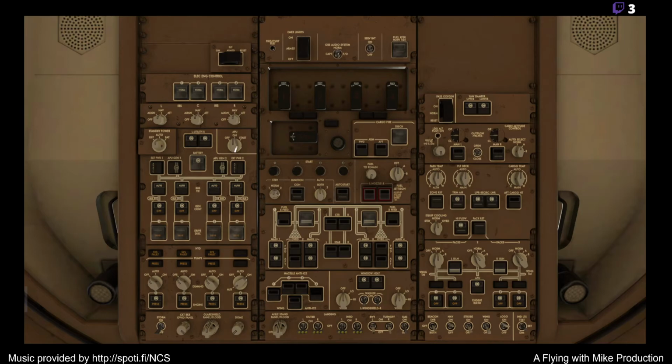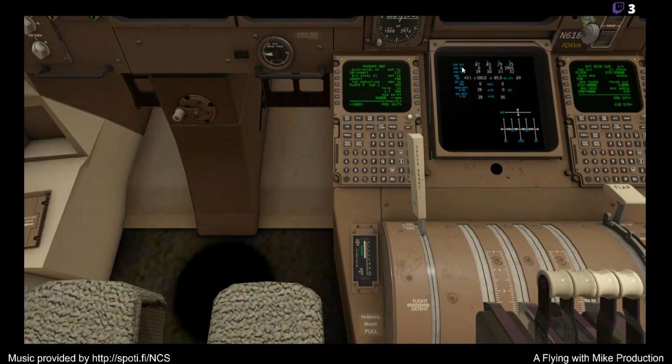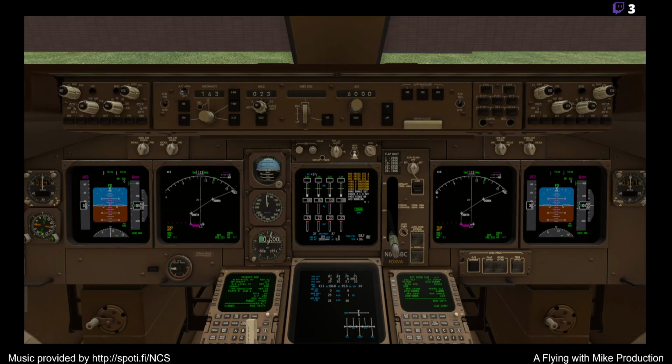Stab trim. All right. Now, I told you we're going to look at this in a little different light. Okay, currently, wow. We're going to get it into the green. I want it set to 5. So we'll set it right about there. We're going to be trimming up, folks. I can already tell you on takeoff. Aileron trim, rudder trims are set.